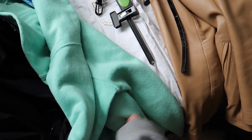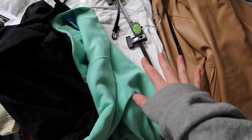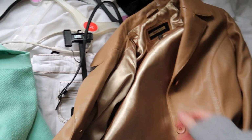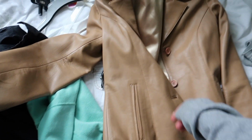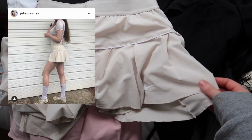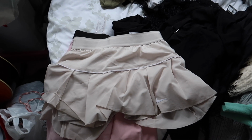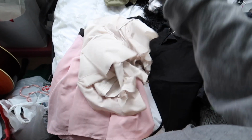What else? Oh, I just bought these white jeans. I'm not really a jeans kind of person, but I just bought those white jeans and I really like them. And then I also bought this literally like 2 days ago. It's like this brown faux leather jacket. I got it from a charity shop and I love it. I think it's so cool. And then the last thing was this skirt, which I've put on my Instagram so many times, and I'm pretty sure I've worn it in like every vlog. It's this Nike tennis skirt, which I love, that Danny got me.